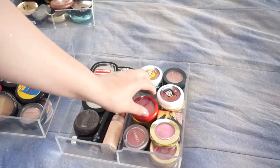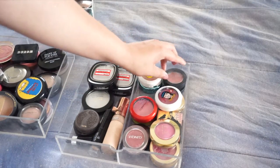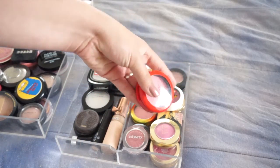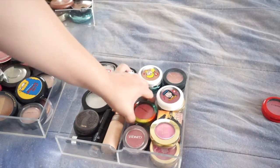So this houses a lot of my MAC blushes. So I don't know. We're going to take those out already. So here's my Sharon Osbourne blush. I'm keeping that. I do have the Kelly Osbourne blush, but that's in a different drawer.